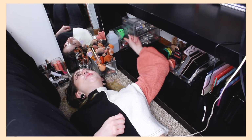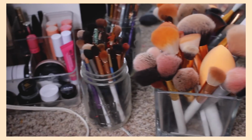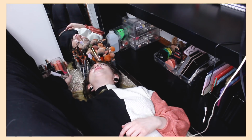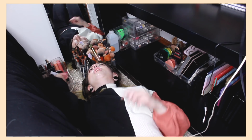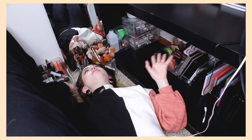This container I know is from Michael's, along with this one. And then this one is another mason jar. That's probably from Goodwill, or we probably already owned it. And then this container, which I'm not sure that you can see, but obviously I will insert a clip. I'm about 94% sure this is from Target. All of these containers were probably anywhere from, I would say, $8 to $20.